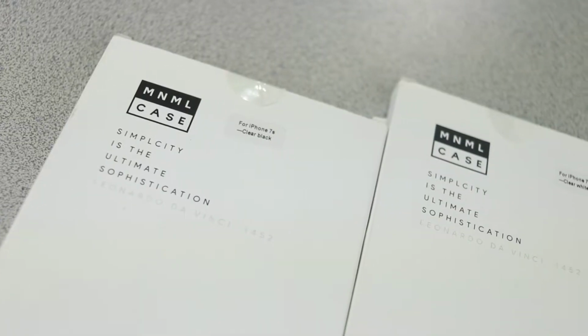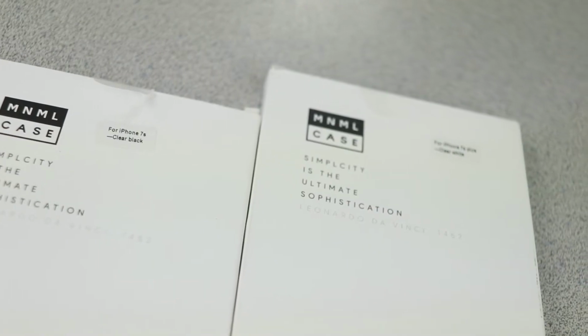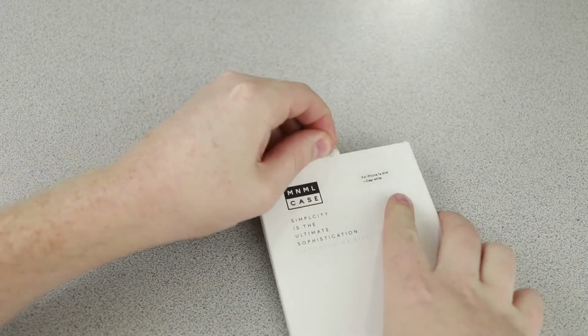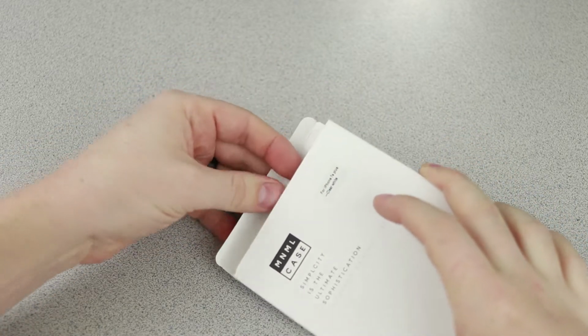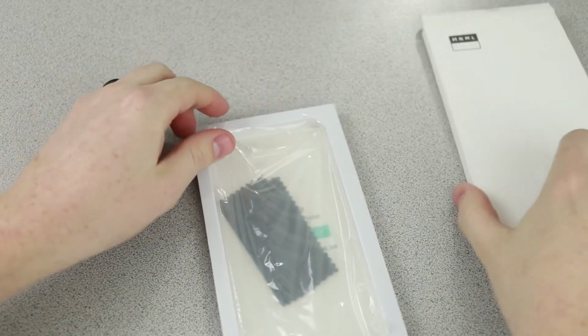I think just about every case manufacturer out there claims to have a sleek and simplistic and refined minimalistic design. They take this to a whole new level. The packaging is literally a blank box. And when you take the phone case out of the box, it's very minimal what you get inside there. You get the case, you get a cleaning cloth, and a little bit of instructions, and that's basically it.